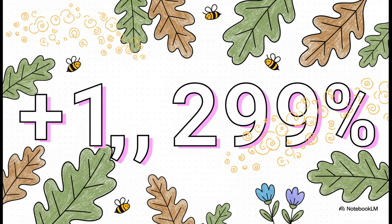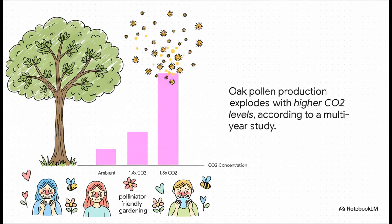And how much more are we talking? Well, one study looked at what happens when you expose oak trees to higher CO2 levels. The result? A potential pollen increase of nearly 1,300%. No, that is not a typo. 1,299%. And you can see just how wild this is. As the CO2 in the air goes up, pollen production doesn't just increase, it explodes. It's not a straight line, it's a curve that goes almost straight up. We are literally fertilizing the very things that make us feel so awful every spring.